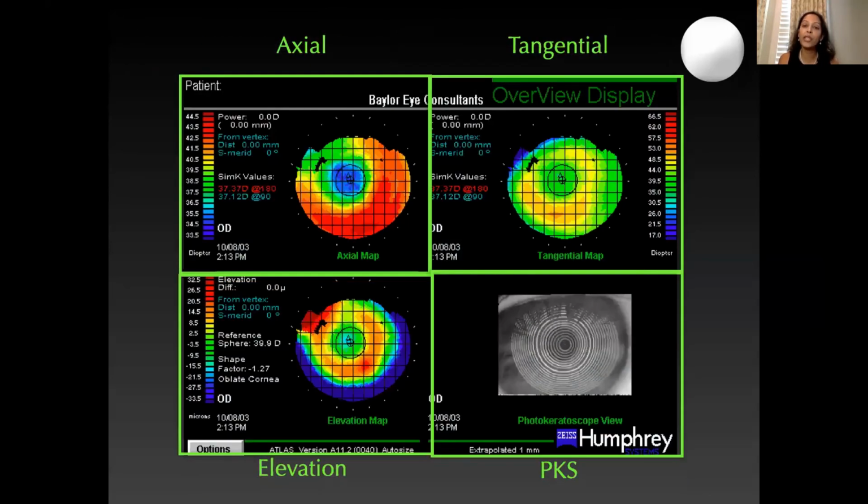Here's another example of a similar type map. And what you're really catching here is there's some areas that are missing on the axial and tangential maps because this patient has some Salzmann nodules in the area. Also, look how different the axial and the tangential map look. I mean, those don't even look like the same patient.